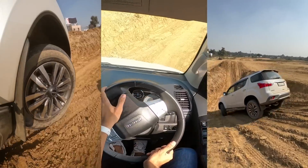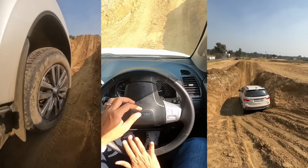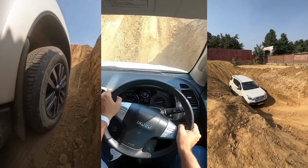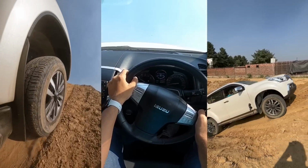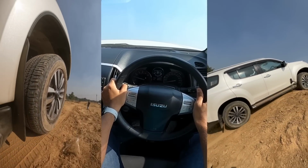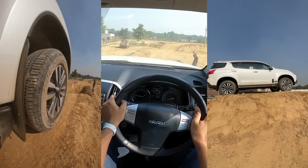You have to be very gentle on the brakes. I am actually loving this Isuzu. I'm not kidding. It's very good. It's very impressive. It's very nice, honestly. Okay, let's go. Time to climb this. Quite effortless, huh? I don't know why I'm finding the Isuzu to be so good. I never expected it to be so freaking good. This is a very underrated car. Trust me on this. It's super underrated.